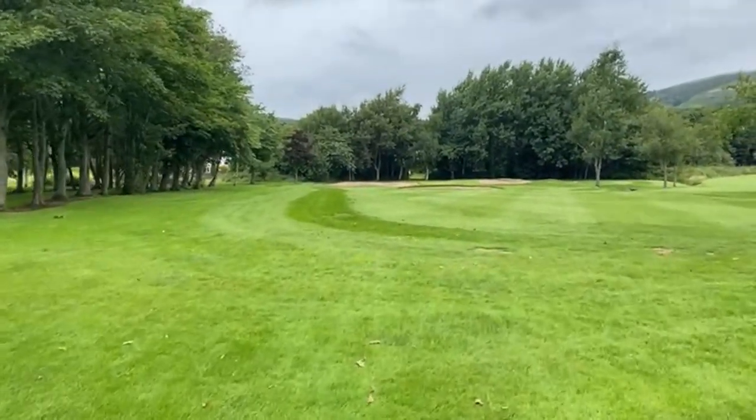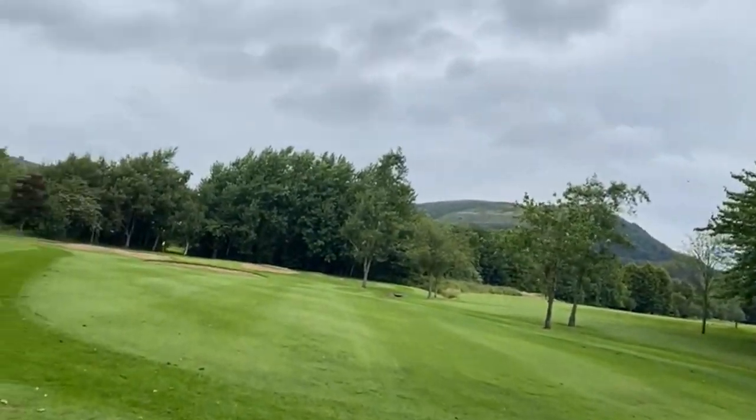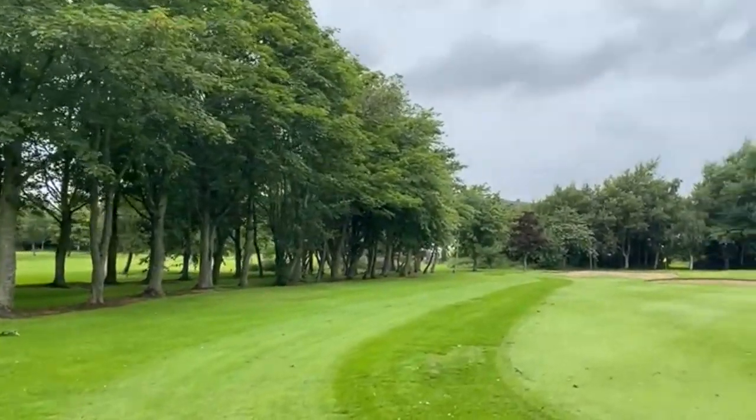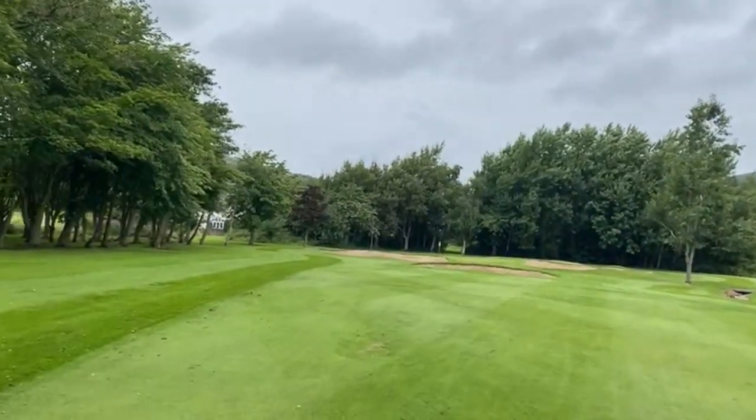So far, each green has been well protected by bunkers, as you'll see when I get up here. As you can see, these are lovely. I'm surrounded by houses. House insurance must be premium here, I'd say, when two average golfers like us are playing.